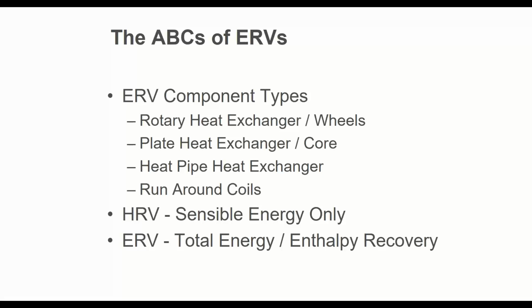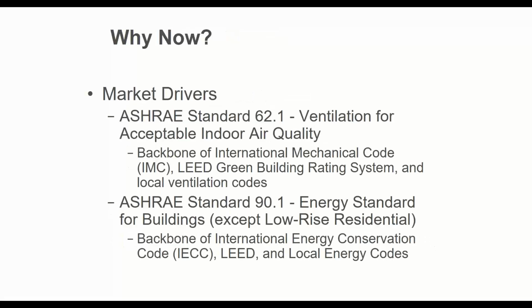So HRVs are not something that the energy code would require. They don't prohibit it. You can certainly do one. But if you're in a project where the energy code kicks in and says, hey, because of this situation of your project, you have to put an ERV in, it has to be an enthalpy one. It cannot be a sensible one. And we'll go through that on the code perspective.